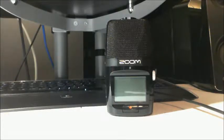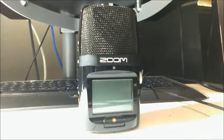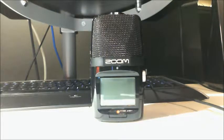If you use them outdoors, I found that you need to buy one of these optional, let me see if I can get this in the video, an optional windscreen that goes over on top of this. I can't get it on there exactly now. It's got to set up in there all the way down, but it minimizes the wind noise when you're doing outdoor investigations, when you're doing anything outdoors and there's a little bit of a breeze.